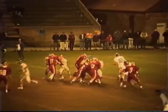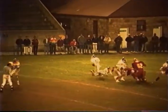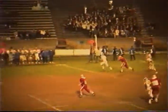Second down 10. Chris dropping back to pass, looking downfield. He'll run it. Chris will run out of bounds at the 40-yard.